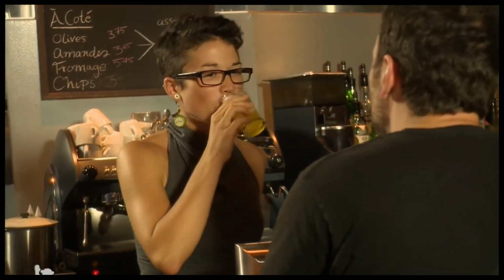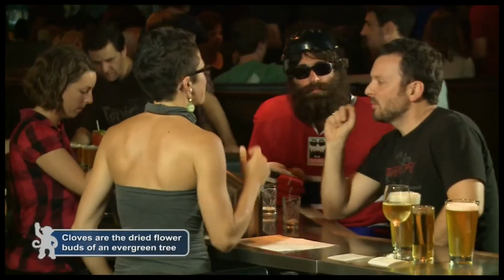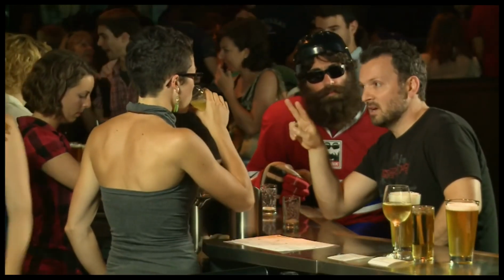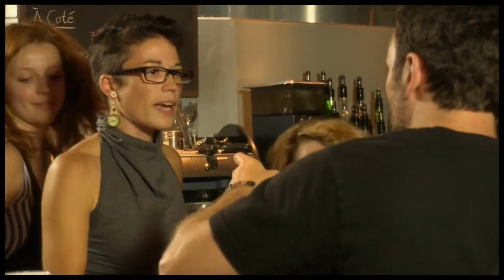So it has sort of a clovey taste to it. Orange for sure. Orange peel, like a little bit of orange zest. We'll agree with that. Can we agree on cloves? I got a little clove. I think we can. Cloves. So that was 4% alcohol.